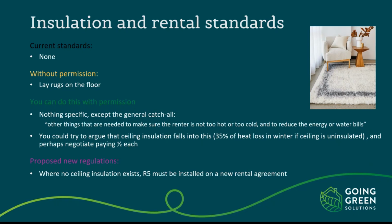The new regulations are good because they say if no ceiling insulation exists, then R5 has to be installed in a new rental place before you move in, which is good. I knew someone who recently was living in a rental that had no ceiling insulation and they had to move out because it was just so uncomfortable. So this is at least something that's going to prevent that worst case scenario of having no ceiling insulation.